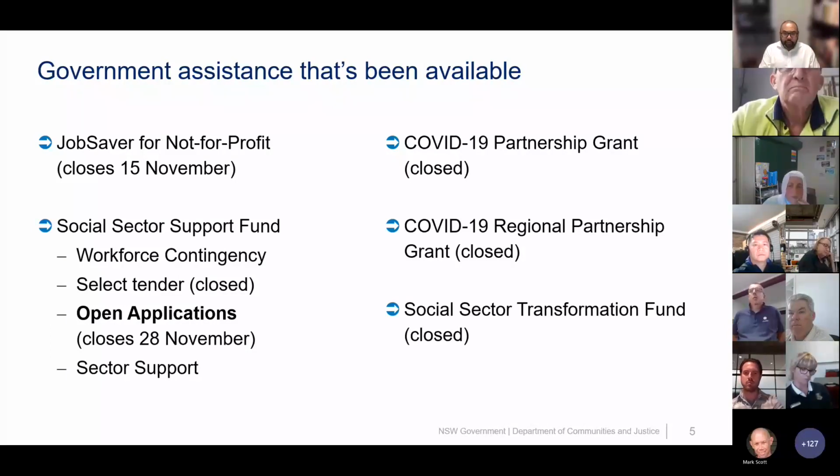Then there's also other COVID-related grants programs, so the Partnership Grant and the Regional Partnership Grant, and as I said before, the Social Sector Transformation Fund. They've all closed, but they have also been different ways that government has gone over the last 6 months or so in putting out extra support to the sector in not-for-profits to support through the COVID responses.